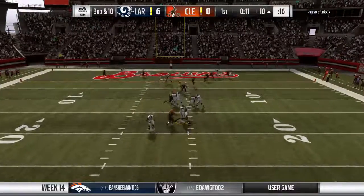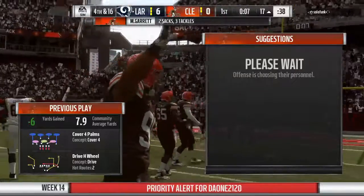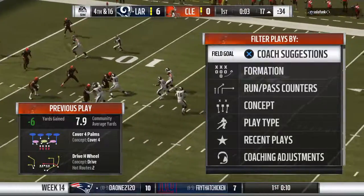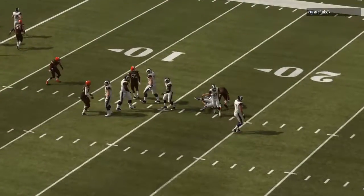Throwing again is gone, and he's going to go down. Sacked right around the 17. Myles Garrett in there to drop him for his 11th sack of the year.